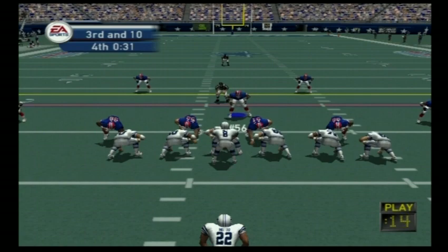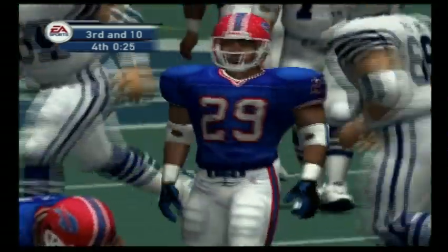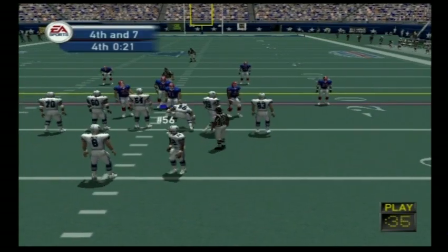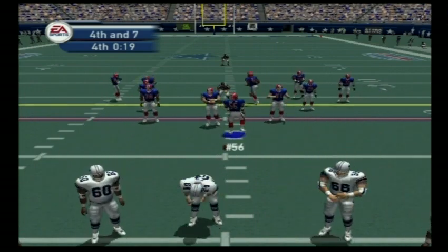Set. Third and ten. Hut, hut. Drops back to throw. With the pass. Number 29 makes the stop at the 60. Timeout called by Dallas. No timeouts remaining.